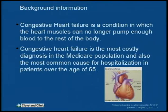Congestive heart failure is a condition in which the heart muscles can no longer pump enough blood to the rest of the body. It is the most costly diagnosis in the Medicare population and also the most common cause for hospitalization in patients over 65.